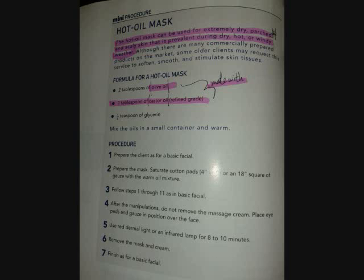but once again, let's go back to who we are and what we are. We probably won't have to use it as much unless, of course, we had category 2 or category 3 skin type. I want you to highlight what the hot oil mask is made with. I want you to put a highlight and marking over olive oil and castor oil. That is what they are made with. Alright, just so you know.